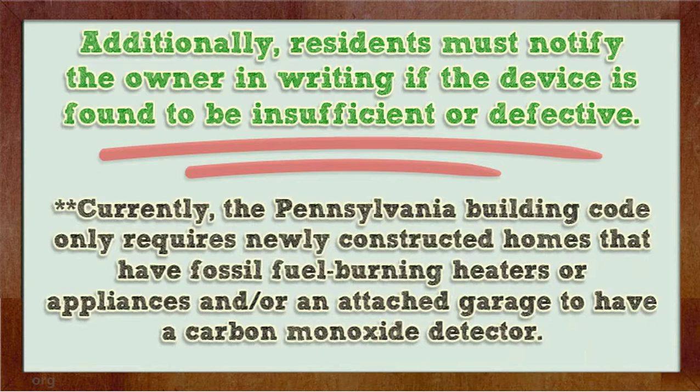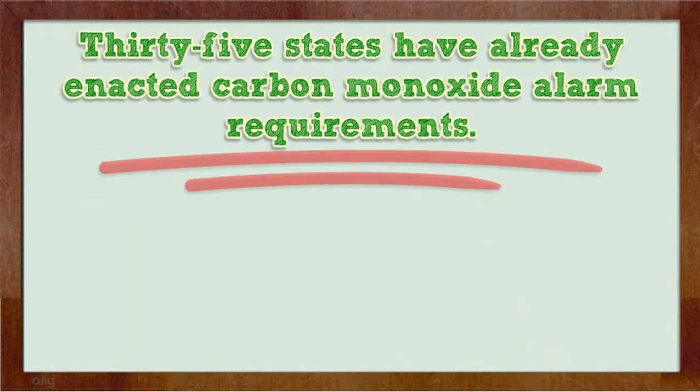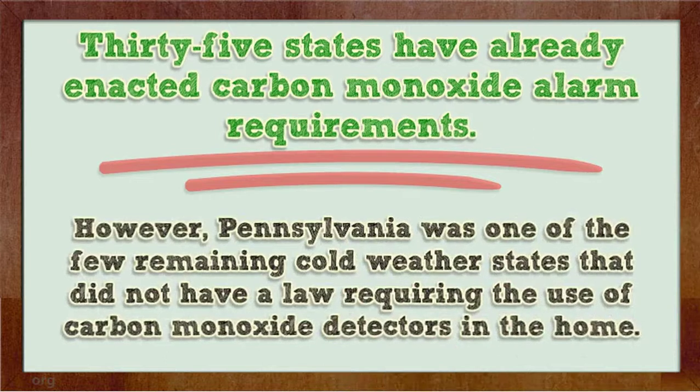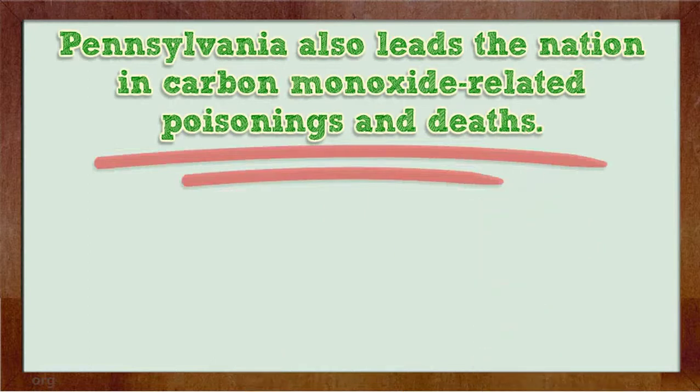Currently, the Pennsylvania Building Code only requires newly constructed homes that have fossil fuel burning heaters or appliances and/or an attached garage to have a carbon monoxide detector. 35 states have already enacted carbon monoxide alarm requirements. However, Pennsylvania was one of the few remaining cold weather states that did not have a law requiring the use of carbon monoxide detectors in the home. Pennsylvania also leads the nation in carbon monoxide-related poisonings and deaths.